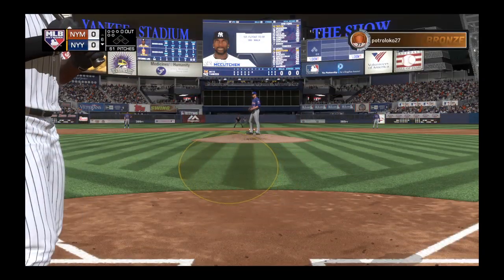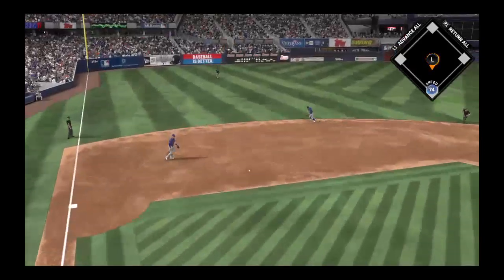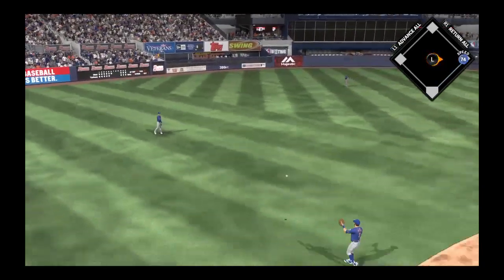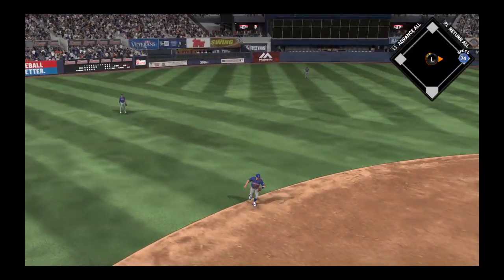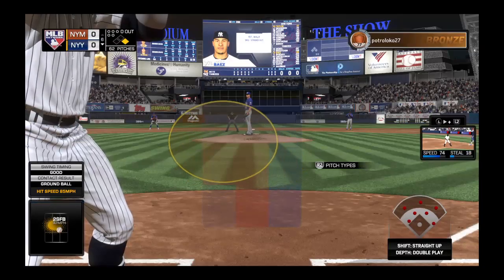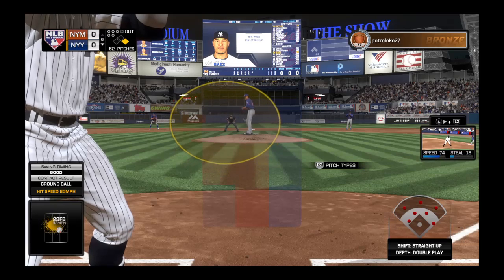Left fielder. Into the windup and the pitch. Hit on the ground out to short. And McCutcheon has himself a base hit. With that, the Yankees have put their leadoff hitter aboard to start out the inning. Now batting. Here's Javier Baez. 0 for 1 for him here in this one.